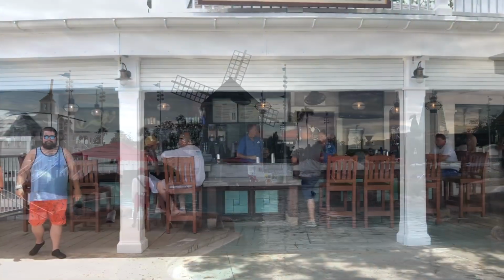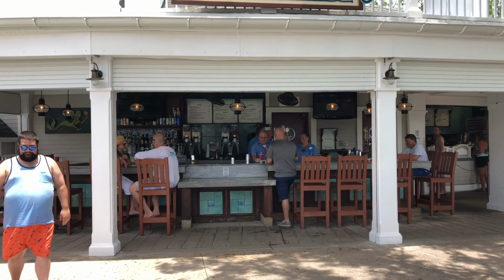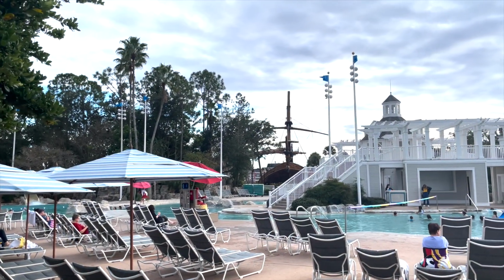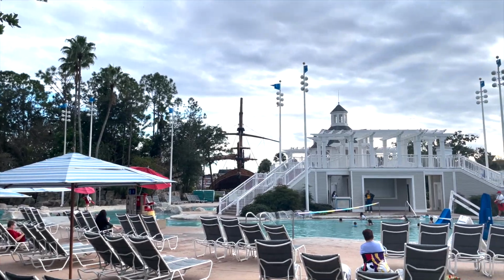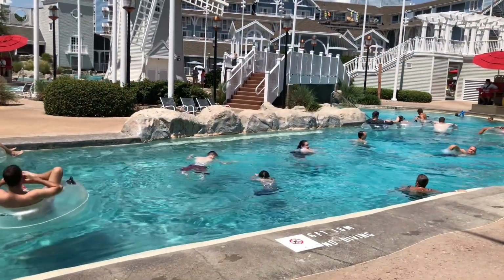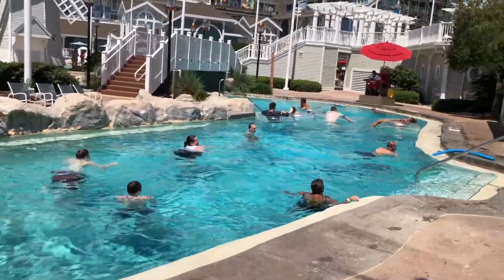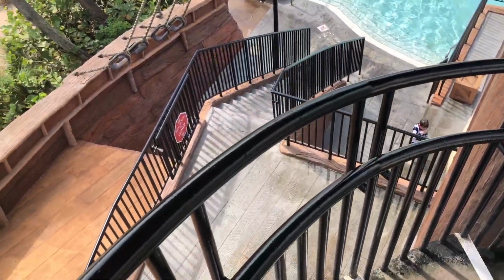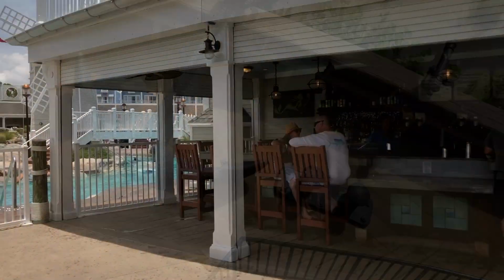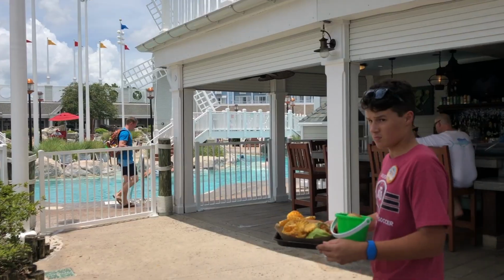Now, it's kind of a stinker if you are going here but you're not staying at the Yacht and Beach Club, because you're right next to that huge Stormalong Bay mini water park with the sand-bottomed pool, life-size shipwreck replica, 230-foot long water slide, lazy river, whirlpool spas, but only people who are staying at the Yacht and Beach Club can use this pool area. So basically, if you go to Hurricane Hannah's and you're not staying here, it's just kind of a tease.